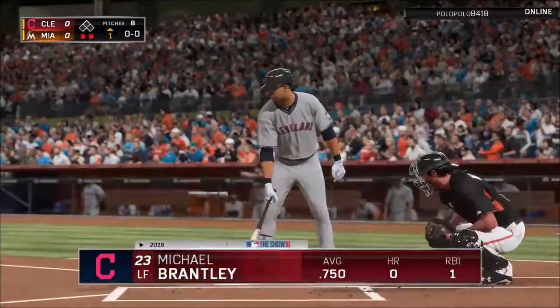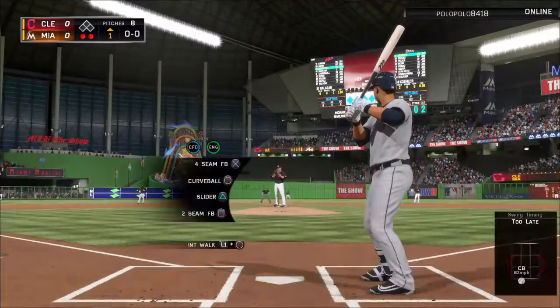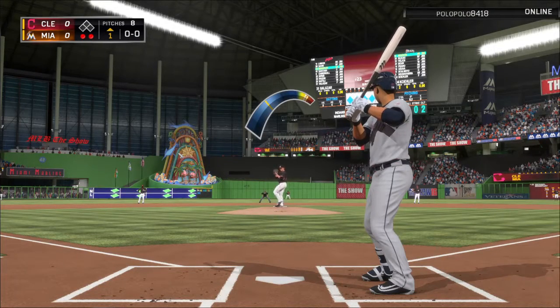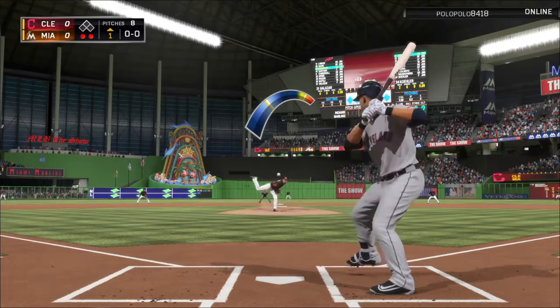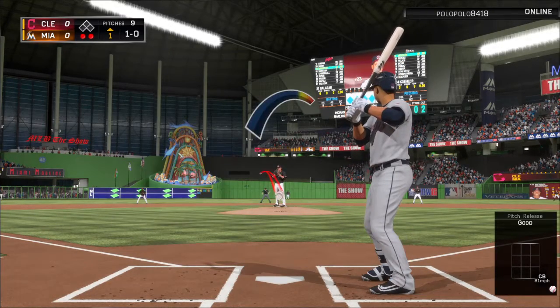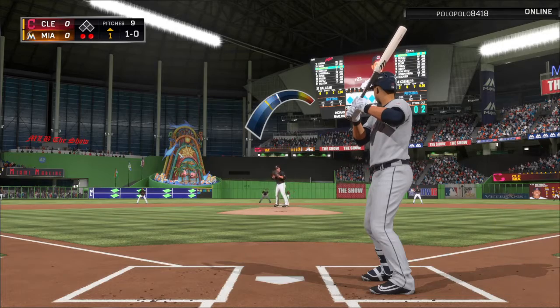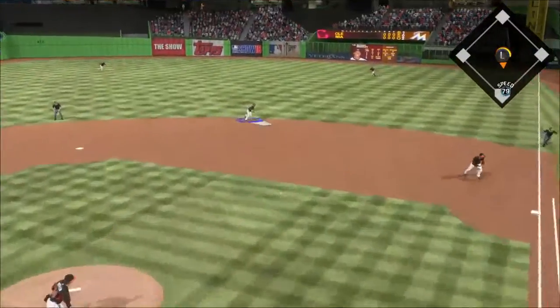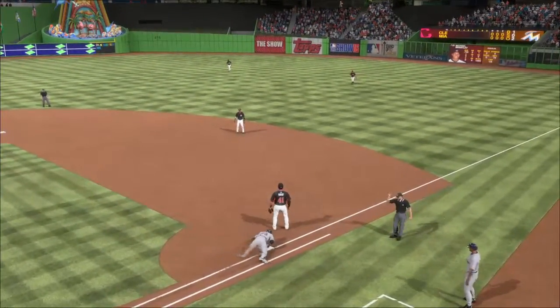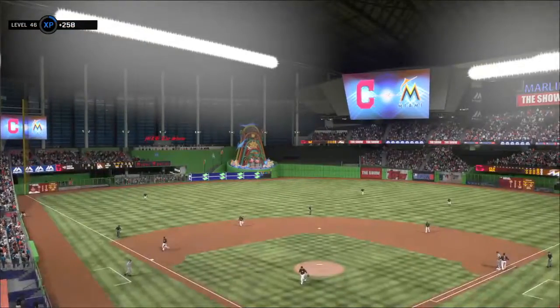Two away. Michael Brantley gets his first opportunity now in the top of the first with nobody on. Curveball, and that misses in the dirt for ball one. Sent on the ground out to second. Gordon is there. Throw to first will get him easily, and the side is retired.